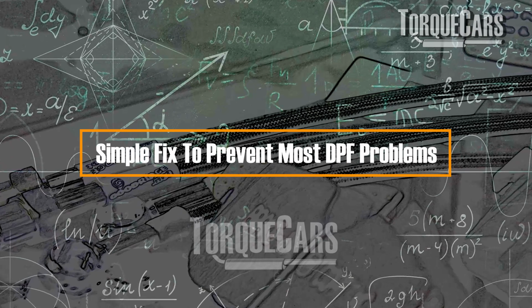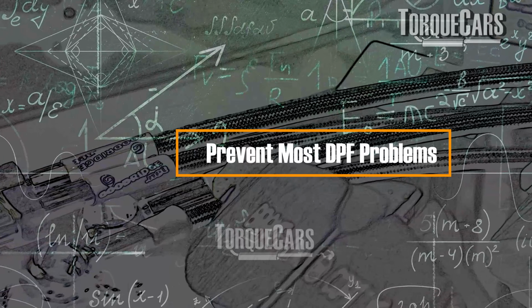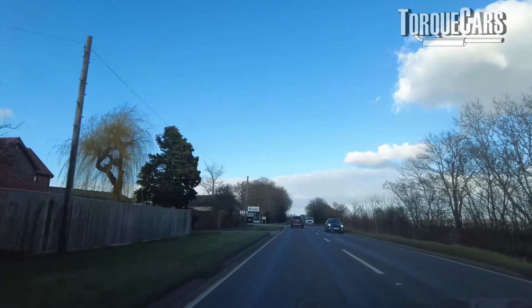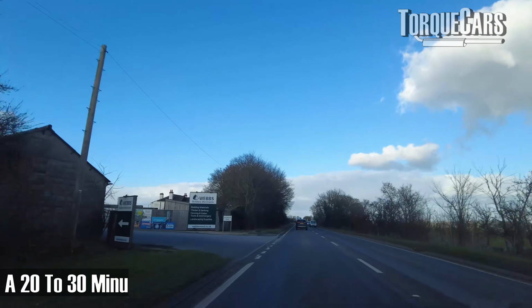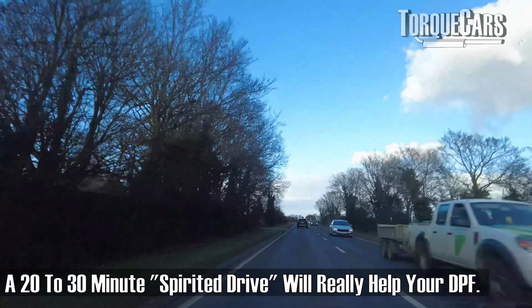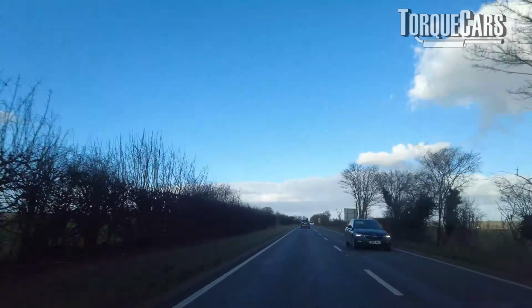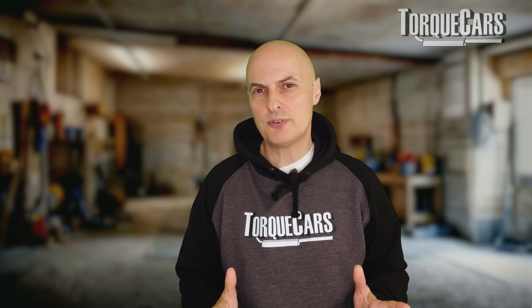Now, the simple fix that prevents most particulate filter problems is to take the car out for a decent run once a week. Run it for 20 to 30 minutes, keep the RPM somewhere between 1,500 and 3,000 RPM for that journey, aiming to be somewhere in the middle of that range. Drop a gear, use the full rev range.